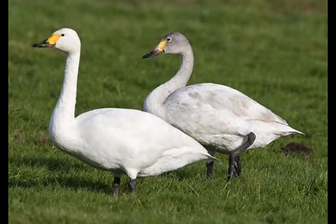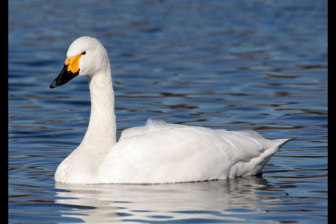Migration. Bewick swans are migratory birds and undertake an incredible journey each year, flying from their breeding grounds in the Arctic to wintering areas in Western Europe and Asia. The swans start their migration in September or October and fly in large flocks, often following traditional migration routes.